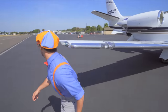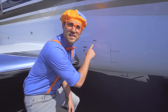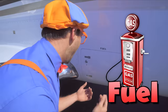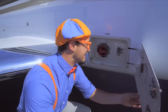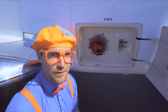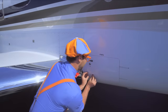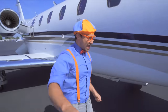Whoa! Whoa. Fuel. Fuel. Fuel. Oh, yeah. This is the fuel compartment. Whoa. Check it out. Yeah, that's where the fuel goes. Fuel is kind of like food or water to you and I. Whoa. It's what powers and provides fuel to the jet engine. Whoa! Whee!